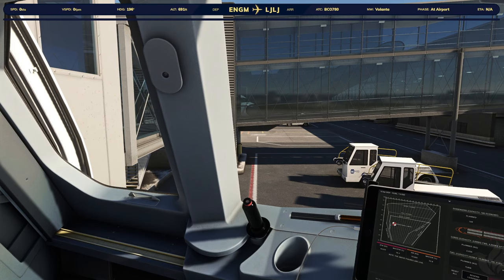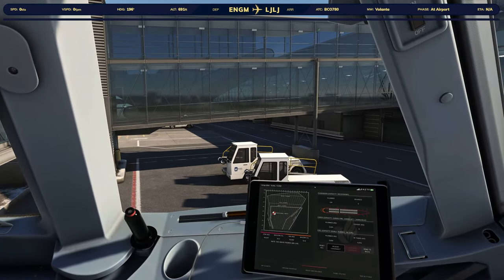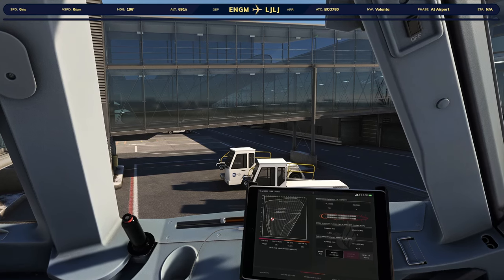Talkman, is the Bronco announcement out now? Yes, we will play the Bronco announcement just when we start to push back. For you who haven't heard it, I had it on my Discord presented by Liam before. So I will play the custom announcement for Bronco Airlines or Bronco Airways.